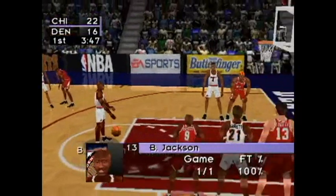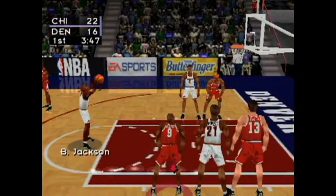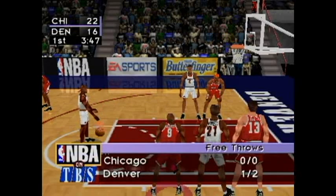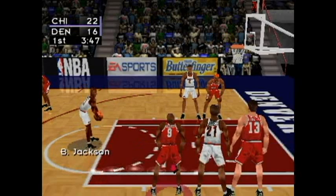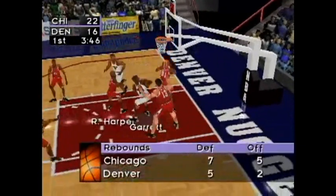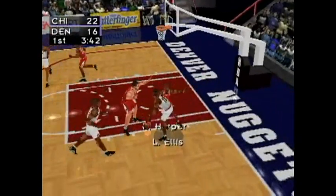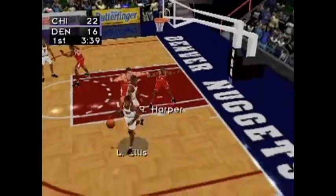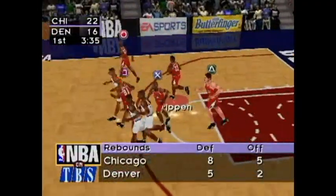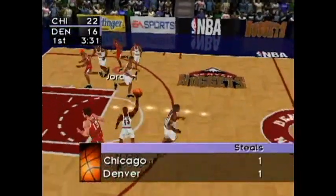He goes to the line shooting two. He puts up the free throw attempt, but he misses the first. Collected by Garrett. Gets it to Ellis. He launches the shot. No good. Pippen, number 23. Number one takes it away.